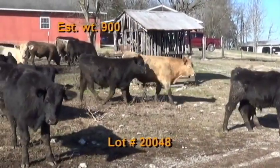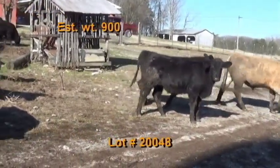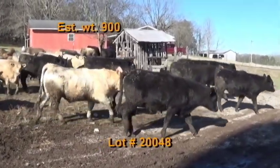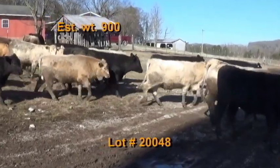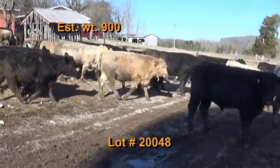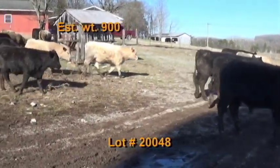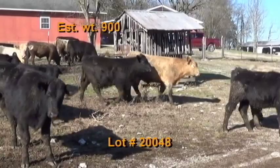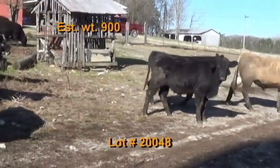There'll be 44 black and black baldies, 11 Char Cross, 2 reds, and 1 Charolais. These cattle were weaned back in October. 80% of these cattle will be home raised. Cattle are on hay plus 11 pound of 15% performance feed with Rumensin. They'll have 2 shots each in the neck of Pyramid 5 plus Presponse and Covexin 8. These cattle were dewormed with Cydectin, implanted with Synovex in October of 2019, and castrated with a knife.